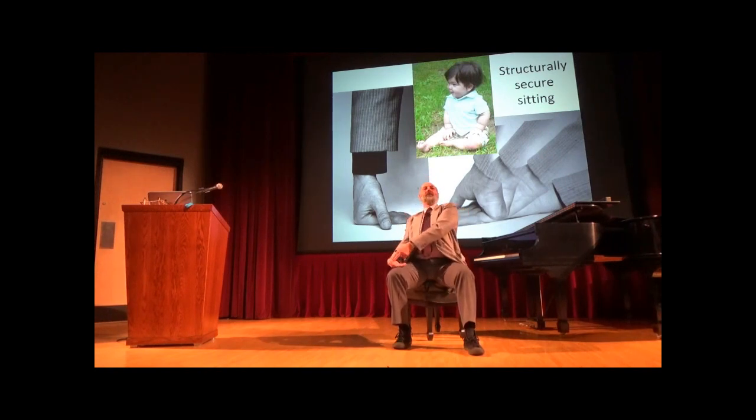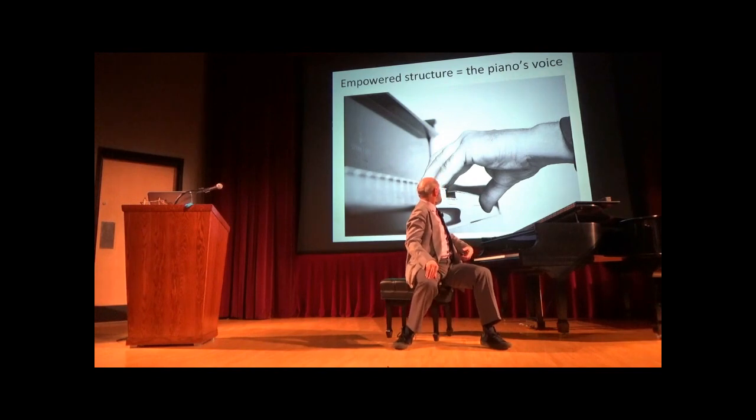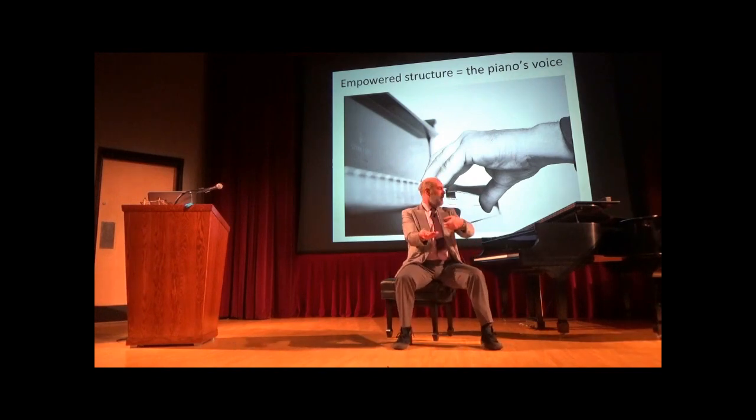See, but I'm going more sideways. I'm not going back. So you see again, this is sitting. And now, sit up like this with your hand, make that 90-degree angle there, and then turn it over, and there you have it. That's the hand on key. And this, I gotta explain this. This hand arch is the voice of the piano. Now, not stiffly, but functionally.